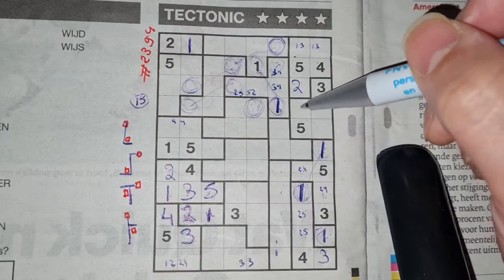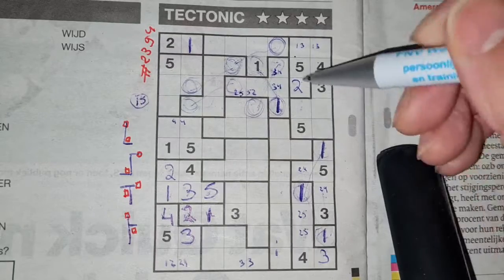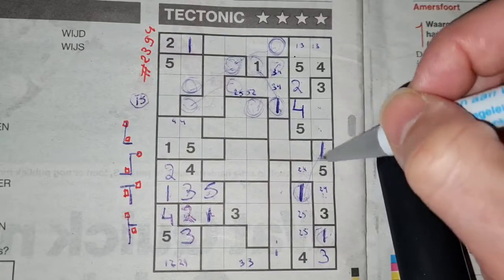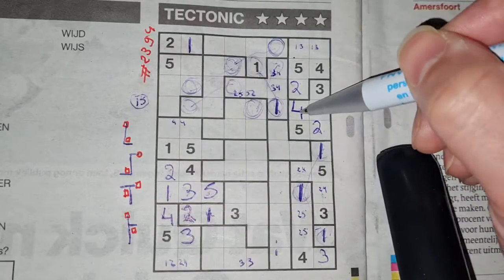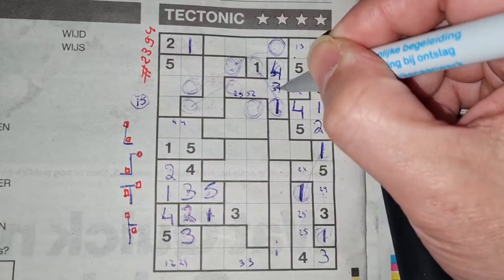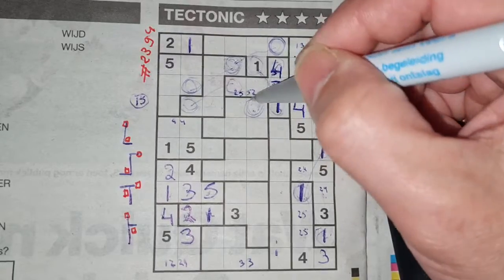I think this box should be a 4. Because it cannot be a 1. Cannot be a 2. Cannot be a 3. Cannot be a 5. So one digit left should be a 4. Two numbers left, the 1 and a 2. We have a 1 here, so no 1 there. 1 should be here, and a 2 goes there. Now we have a 4 here, so this box cannot be a 4 anymore. This box should be a 4. And this should be a 3. Alright, and this box is connected with that box, so this should be also a 4.